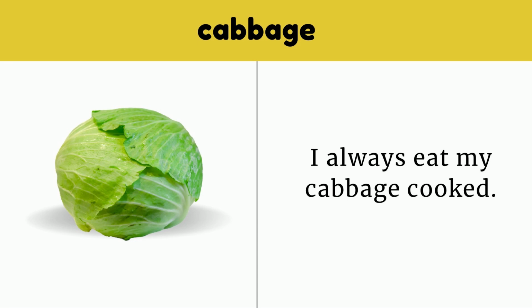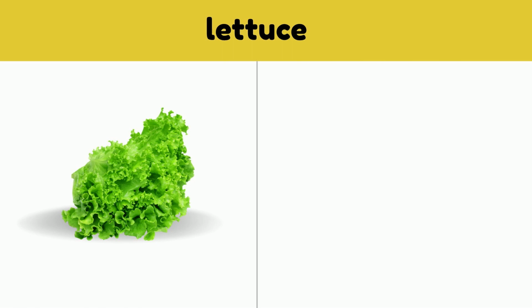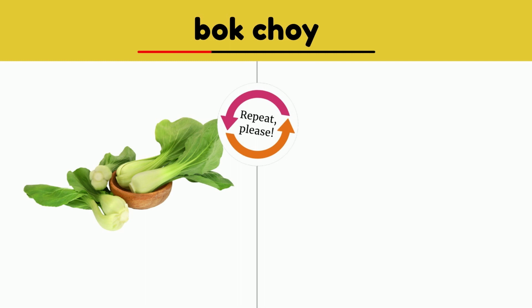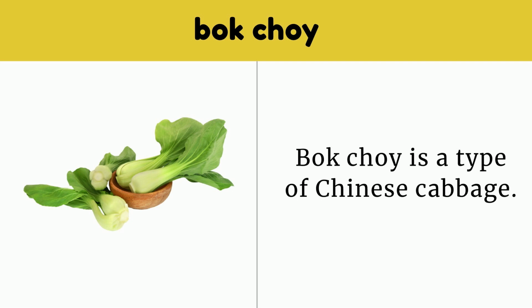Lettuce. Lettuce. For lunch, I eat a lettuce sandwich. Lettuce. Bok choy. Bok choy. Bok choy is a type of Chinese cabbage. Bok choy.